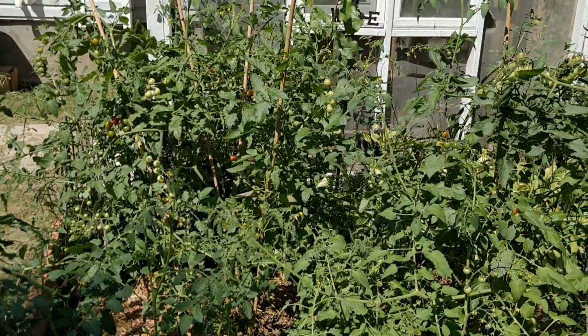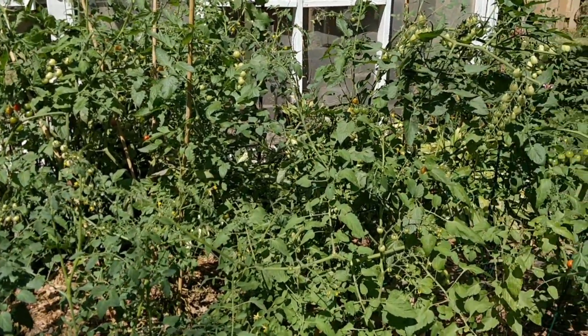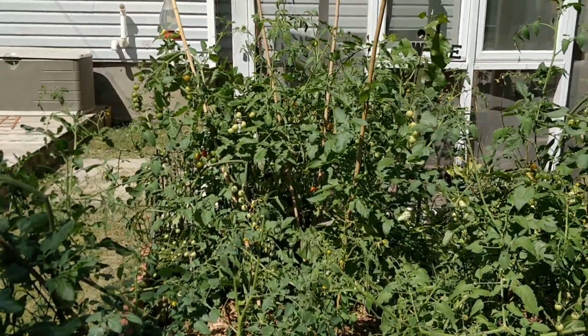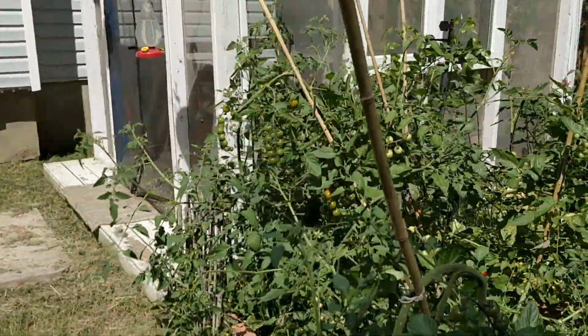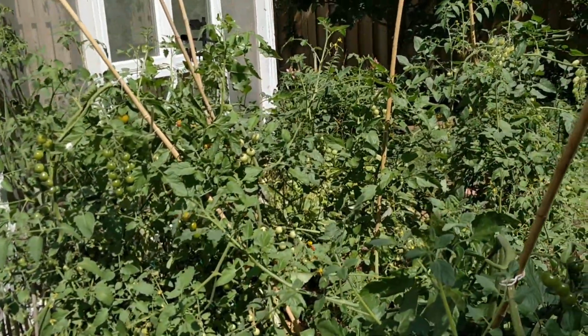We're going to start off this week checking out our cherry tomatoes and our plum tomatoes, which have both been providing us with a lot of tomatoes. Maybe we'll talk about it in a separate video, but we've been doing some pretty fun stuff with them this time around, including fermenting and dehydrating.